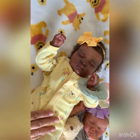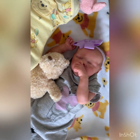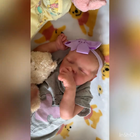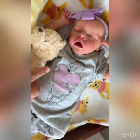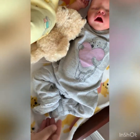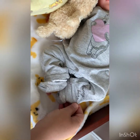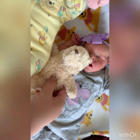She's so beautiful. Then next I have the twin A. Her name is Imogen. She is wearing a purple headband. She's sleeping right now, but she's got Winnie the Pooh. It's a gray long pant romper with Winnie the Pooh on it and a purple heart that Winnie the Pooh is holding. And it says Honey Bear on the leg. She's got gray and white striped socks on her feet, and she's holding her Winnie the Pooh bear rattle.